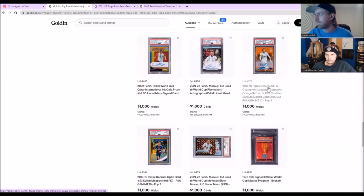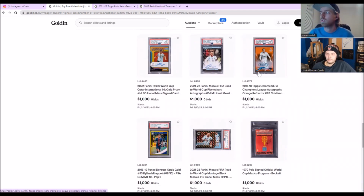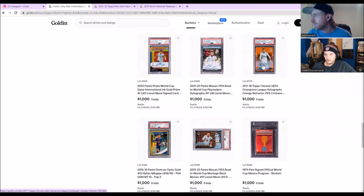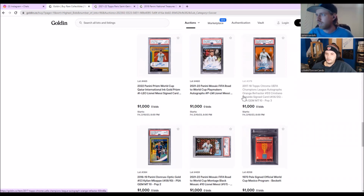Okay. This is a crazy card, obviously. It will be interesting to see how close it sells to the red that was at the top of this list, but this is a nice auto. No, yeah, that's great looking. PSA 10 too. They did not grade the auto because it looks like it gets way off sticker, but still obviously a really nice piece.